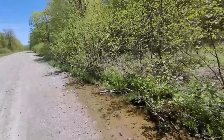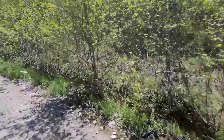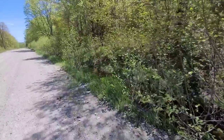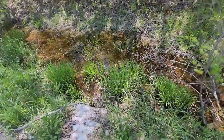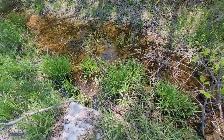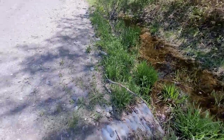Yep. Back into the ditch. This will all stop trickling. This is going to dry up once its actual culvert takes care of it. And here we are at another culvert. We've never visited this one before. This is where all the water's going. Oh, big frog just hopped in. So this water's slowly gonna dry up. And that frog, he'll find his way back. They're good at that.